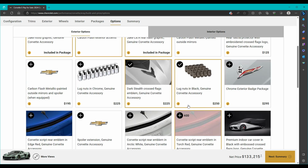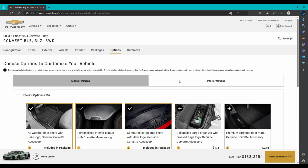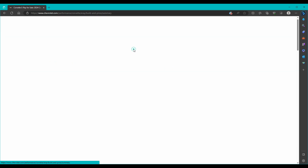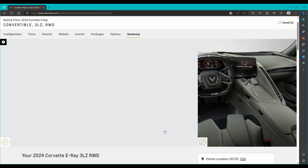Man, this car is way lower than the Z06. I mean, that tells you, though, for the money, the performance you're getting is pretty crazy. It is a lot less. Let's see what it looks like, what you guys think.